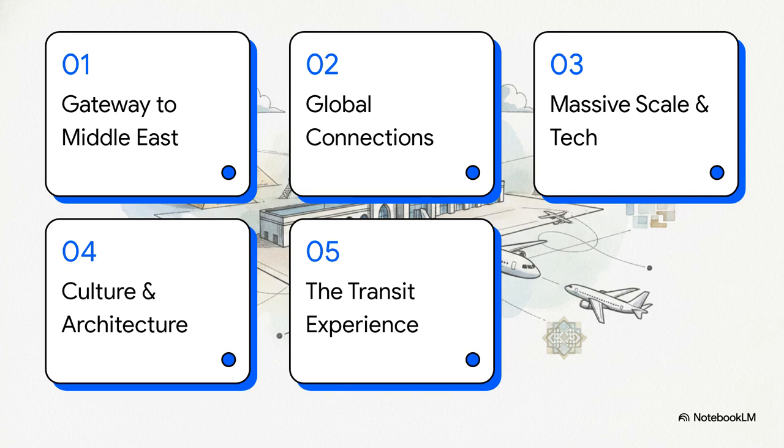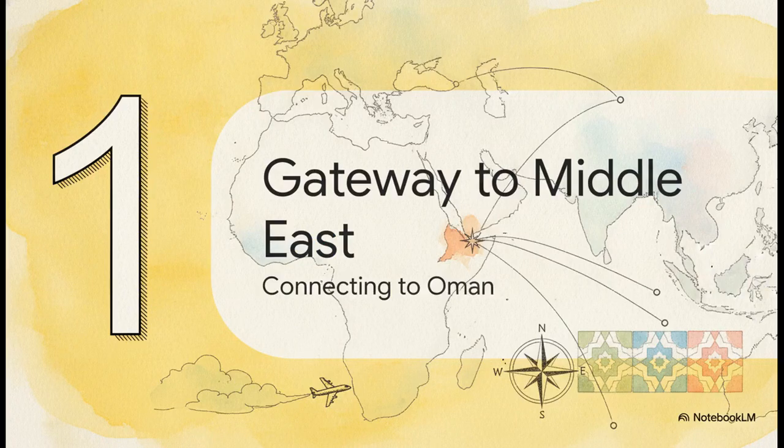We'll start with its role as a gateway to the Middle East, move into how it powers global connections, look at the massive scale and advanced engineering, explore the Omani culture and architecture, and wrap up with the ultimate transit experience. All right, let's start with our first stop.